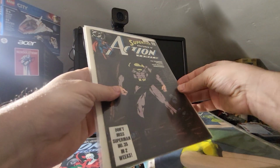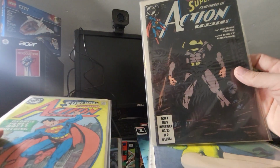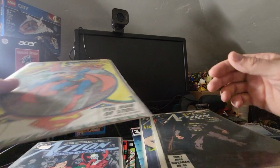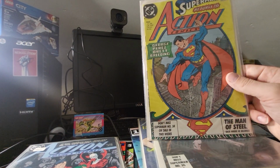And I think that might make it popular as well. This was a neat looking Action Comics 644 with, it might be Bizarro Superman on there. I'm not sure what's going on. I know I've read that. I have it in my collection, but it just looks cool, so why not? Then we got 643.